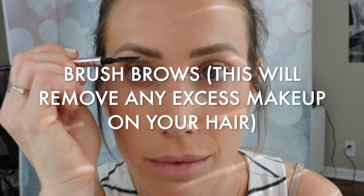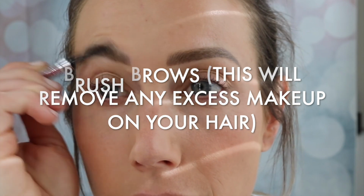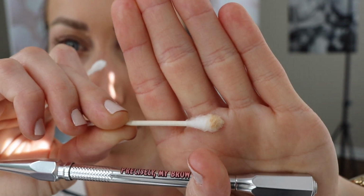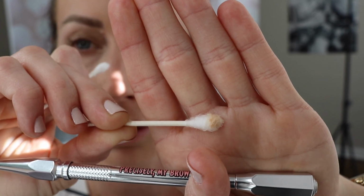I always like to brush my brows. I like to brush them up in the front, up, and then kind of over and out to the sides. So I either just remove the makeup from my brows, and you see how much makeup it removes? That's just one eyebrow. And that takes like 2 seconds.